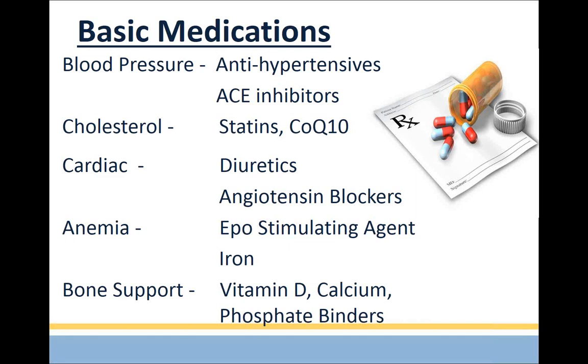When the kidneys stop converting vitamin D to its active form, when down to about 40% of normal function, the doctor should evaluate them for the need to replace vitamin D. Most people past stage 3, as we already mentioned, will have anemia, and with this, many also have reduced iron stores. So treatment with an erythropoietin stimulating agent, or the acronym is ESA, will improve hemoglobin levels, and this is often paired with iron supplements.